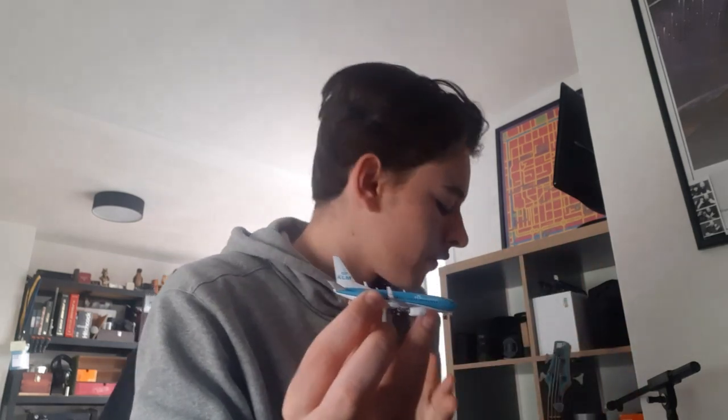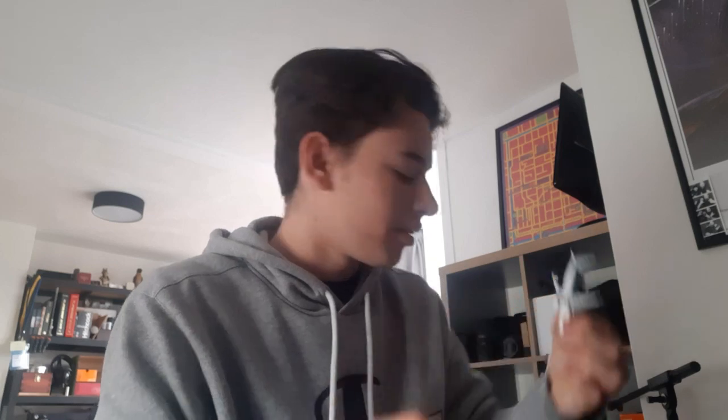I would have preferred an E190, but they didn't have it, and you have to buy a KLM aircraft at Amsterdam. So I got the KLM 737-700, absolutely beautiful model.